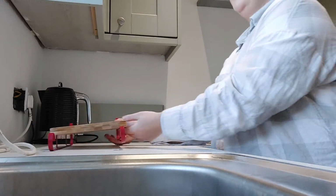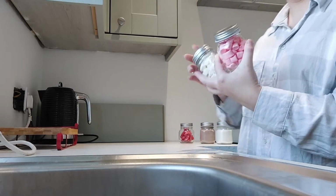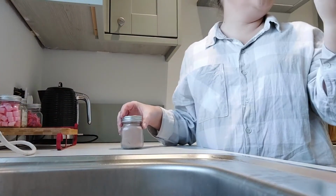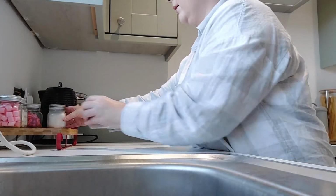And then I'm thinking of putting it in this corner. And then these also are from Home Bargains. They're like all these little hot chocolate things. And then I don't know how to... Marshmallows that side. This isn't white hot chocolate, by the way. It's like a creamer thing, it said. A milk creamer or something like that.